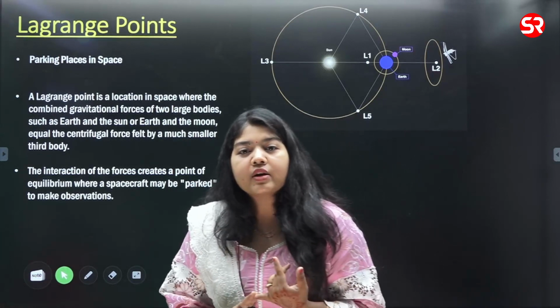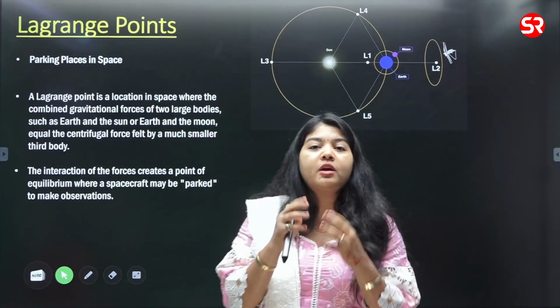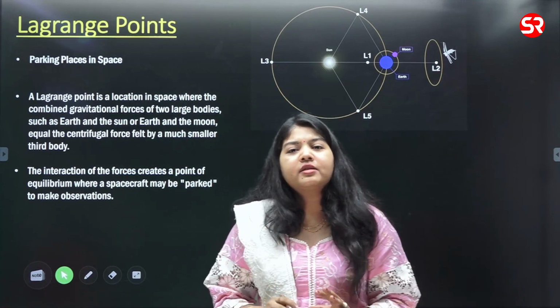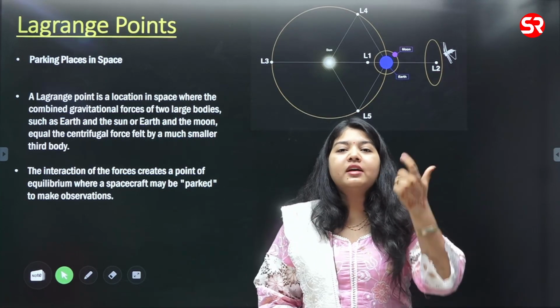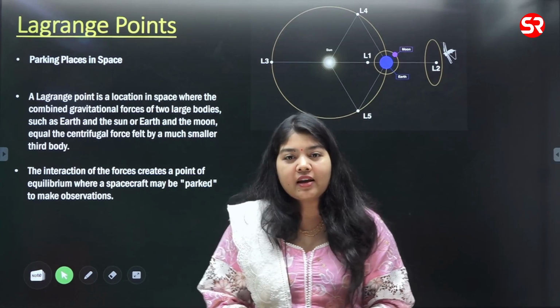Now, let us understand the basic concepts. We understood what is the aim of the mission. We understood what are the payloads which are part of the Aditya L1 mission. Now, let us understand what is L1, what are Lagrange points. And then we'll understand the structure of the sun as well.